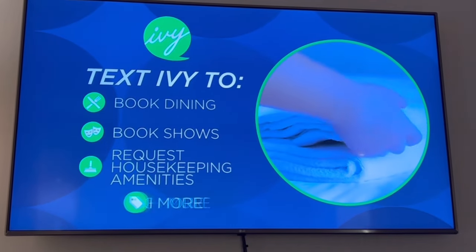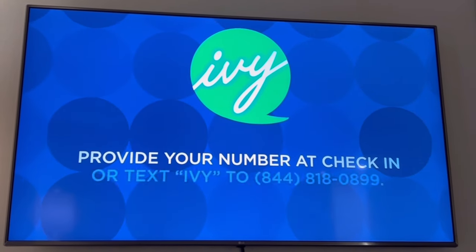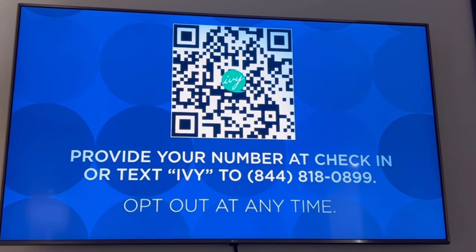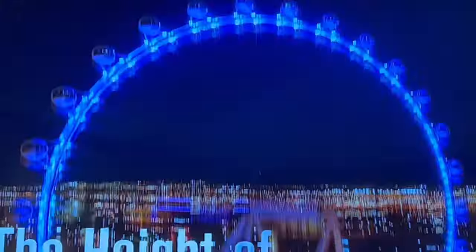Request housekeeping and service and much more. You can now text someone for anything you need or want. When you check in or text the number on your screen. It's even easier to enjoy your stay. You know what's the best part? Ziplining and the high roller are at the nearby Link Promenade.